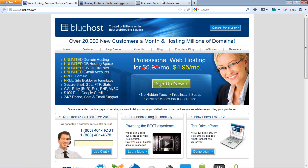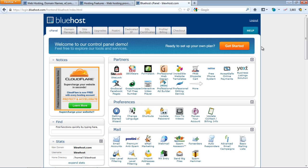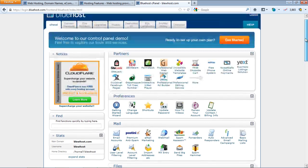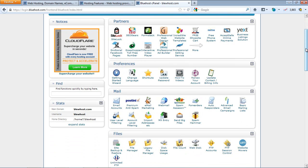Which is very cheap. So let's take you behind the scenes for a second and see what Bluehost is all about once you do buy a hosting plan with them. So here you are, and don't be overwhelmed. I know there's a lot of icons and buttons here, but for most people starting a blog or even an e-commerce site, you only need maybe 3 or 4 of these buttons. And I'm not going to go into all of them. I'm just going to show you how easy it is to do certain things on Bluehost, and on other hosting providers they're quite a bit harder.